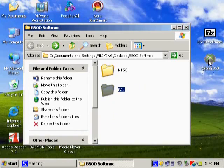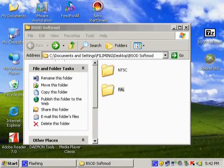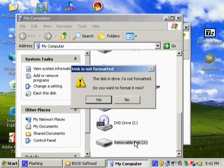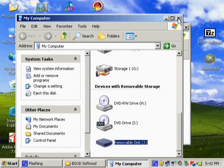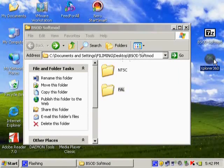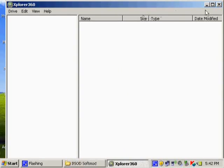Now we're going to plug in our USB stick to our computer and make sure that it comes up. We're going to wait a second for it to figure out that it's there and install it. We'll go to My Computer, and there it is. If I double click, it's going to ask whether you want to format it. I'm going to click no, because we want it in the FATX format.